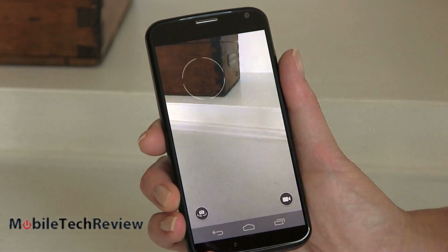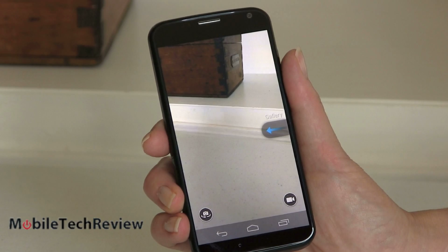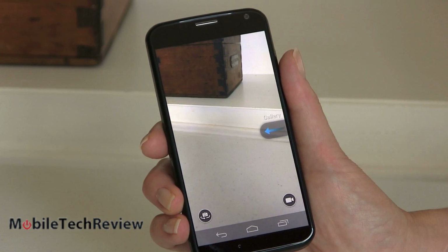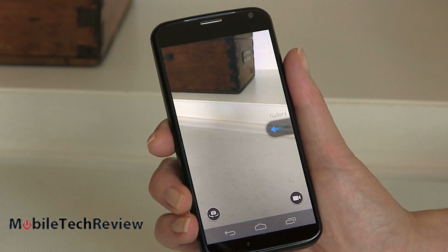So with the tap to focus, just tap where you want to take the picture. So that's kind of nice. You don't have to run and try to use an on-screen shutter button, something like that. It makes taking pictures actually a lot easier. So nice little bit for usability there.